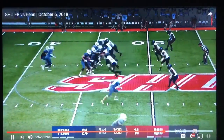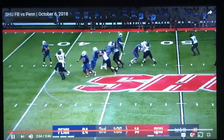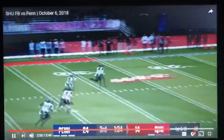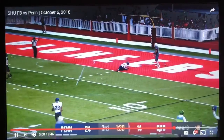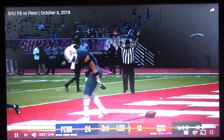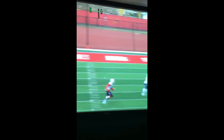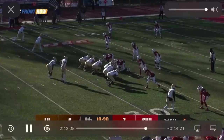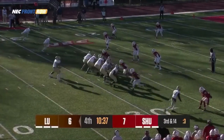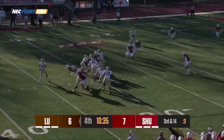Chestnut was not even touched until he was 11 yards down the field. Duke, looking for the big one, takes a shot down the field, he's got RJ Trimble-Edwards! Touchdown, Sacred Heart! Committing the pass interference penalty.